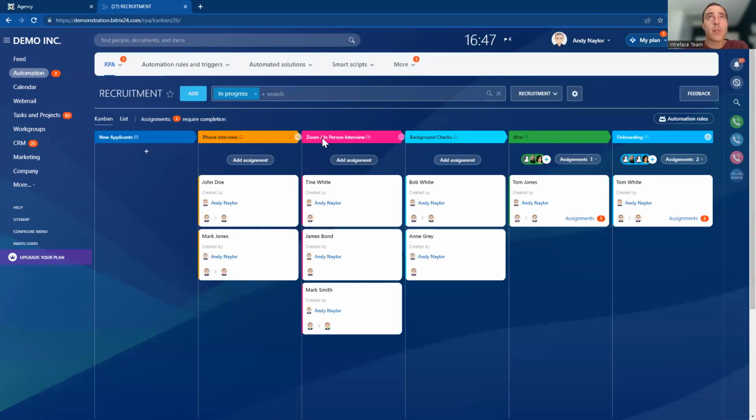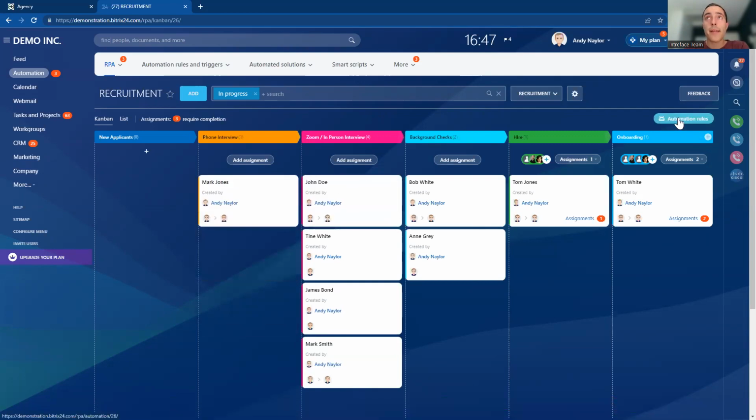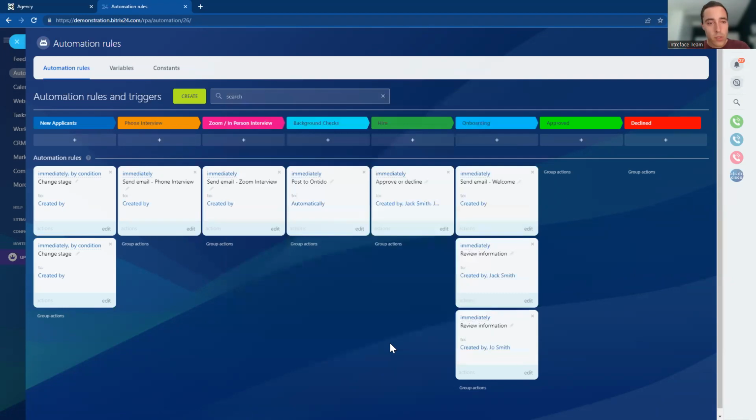So what we do is we create stages that we progress our entities through the workflow. And within each stage, we then have automation rules that we set up to manage that particular element. So let's say, for example, once we move to the phone interview stage, we're automatically sending out an email to the applicant, asking them to book a phone interview through the system. So we can then automate the dialogue to the user through the system.